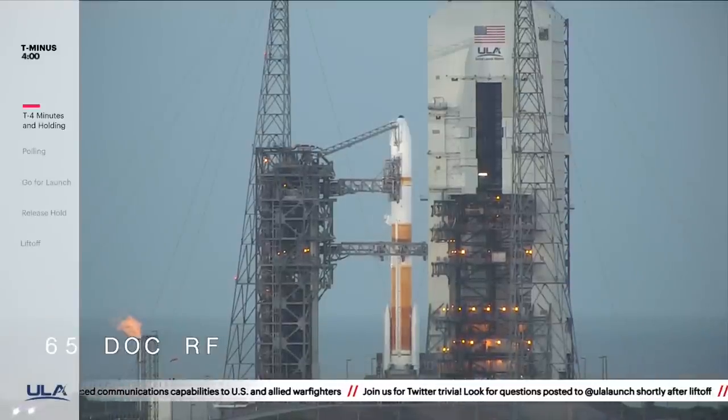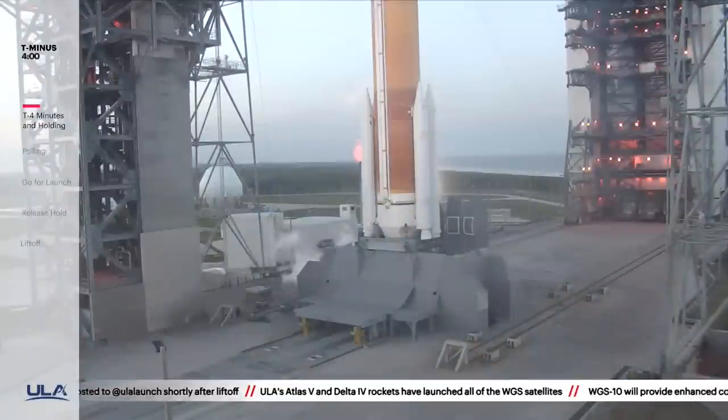This is Delta Mission Control at T-minus 4 minutes and holding. The launch team has worked two issues and is ready to proceed with the launch count. We are still waiting on the official announcement of a new T-0.